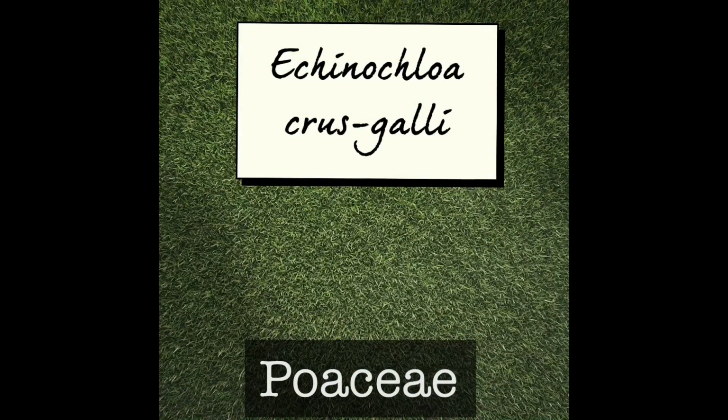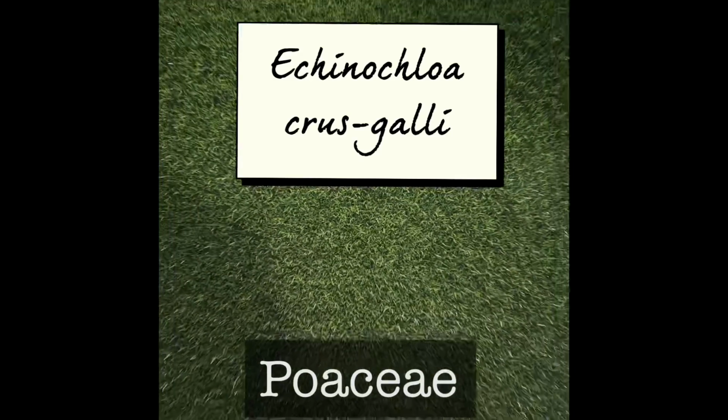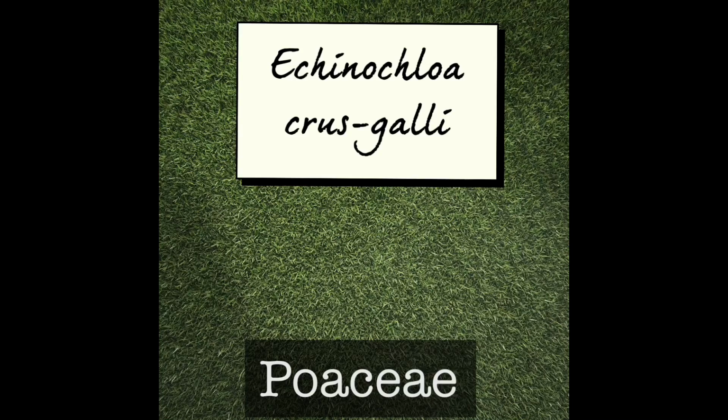Echinochloa crus-galli is also known as barnyard grass in the Poaceae family. Now the word Echinochloa comes from the Greek word for hedgehog, and crus-galli comes from Latin and is referring to the leg or thigh and gallus of a cock.